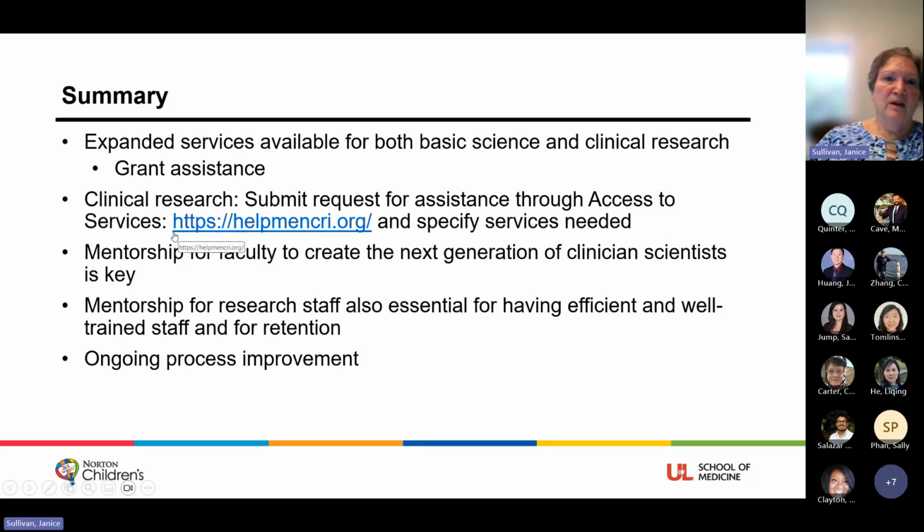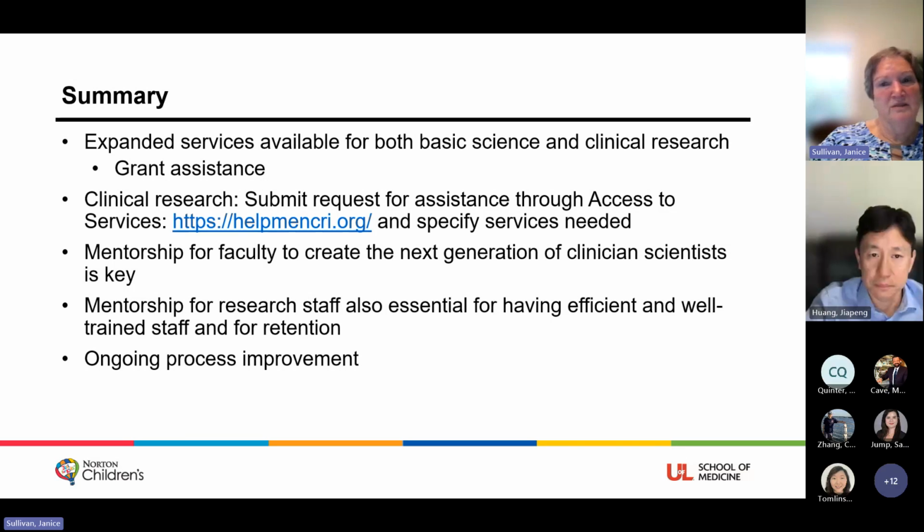So in summary, we have, I think, really expanded our services that are available for both basic science and clinical research, primarily recently through grant assistance. For clinical research, it's very easy for faculty to submit a request through Access to Services, specify the services they need, and get the assistance that they need. And then mentorship for faculty to create the next generation of clinician scientists is really key and a top priority for us.